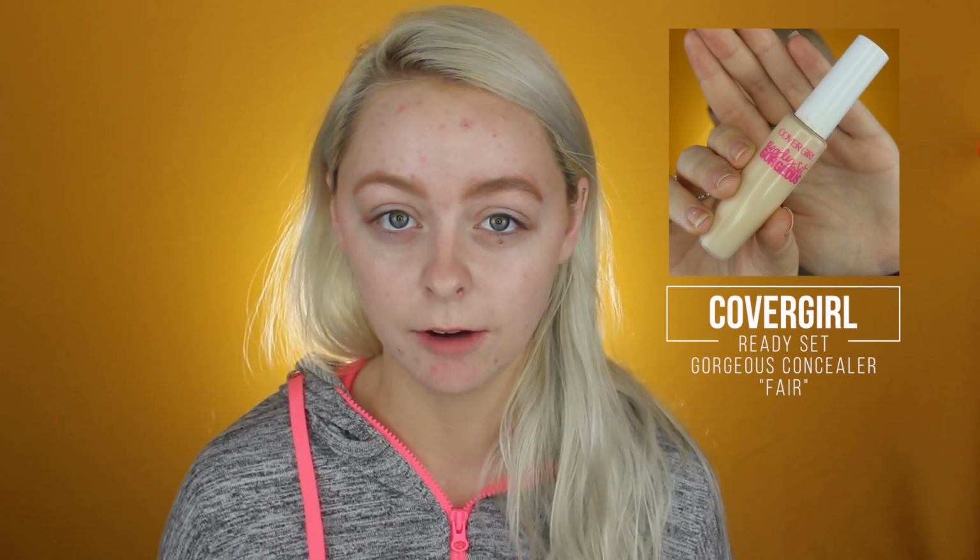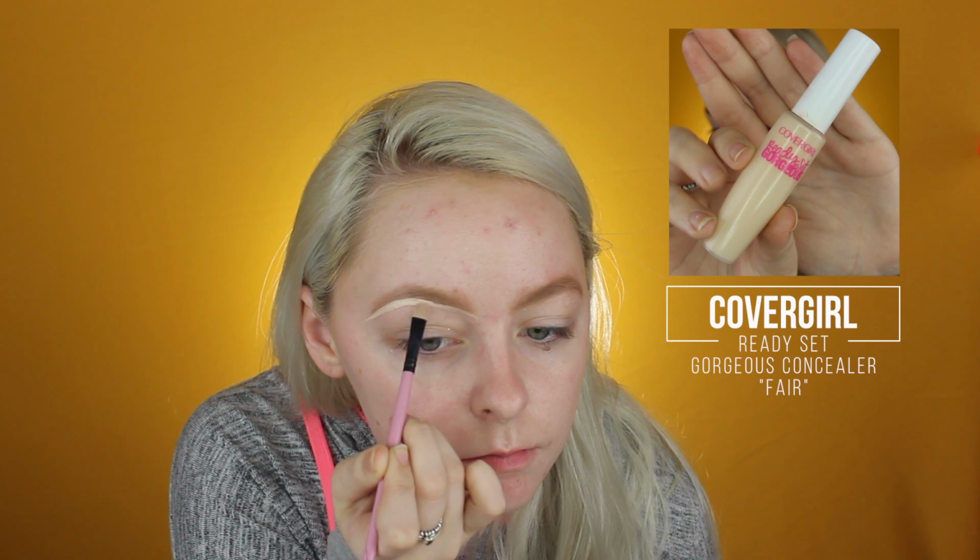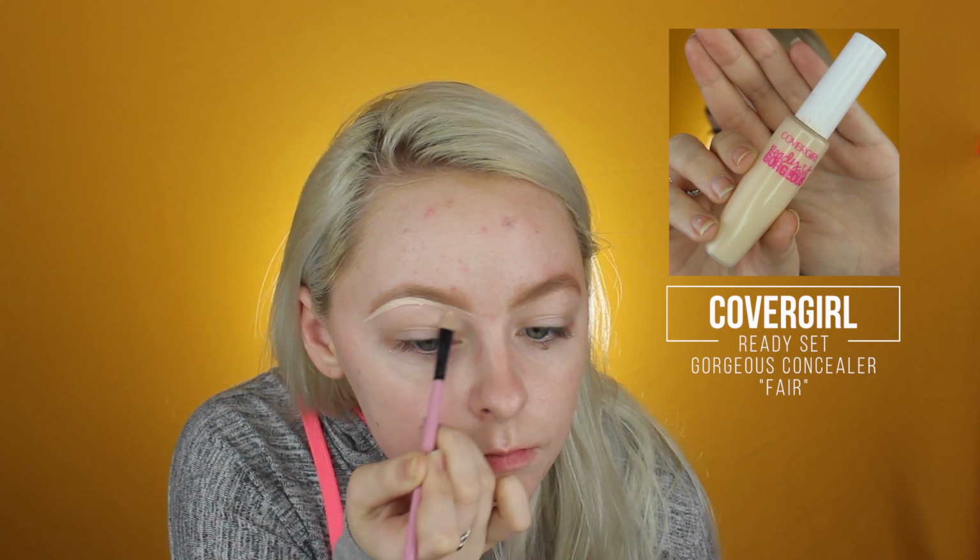And then just using a little bit of concealer, I'm going to clean up underneath the brows. You don't have to do this step. This is something extra that I just like to do because I really like to focus in on my brows. I just feel like it really cleans them up and makes them look a little bit more put together without putting too much work into them.